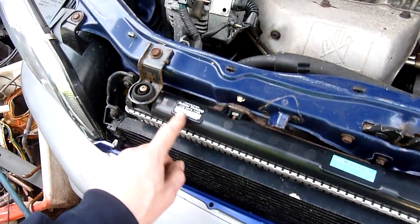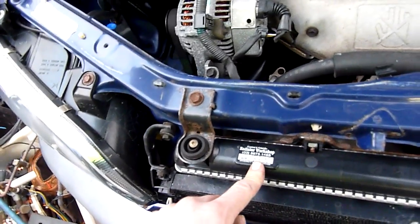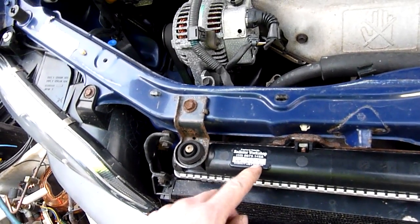Is it date 11th? No. 6th of the 11th. No, 2011. So the radiator's not all that old. And it's got Toyota genuine coolant. It's always been serviced by Toyota. Always.